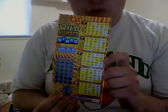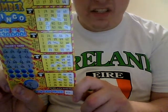Looking good. The next four numbers are 58, 21, 46, and 7. I am three away in card number four from an X of winning 3,000.